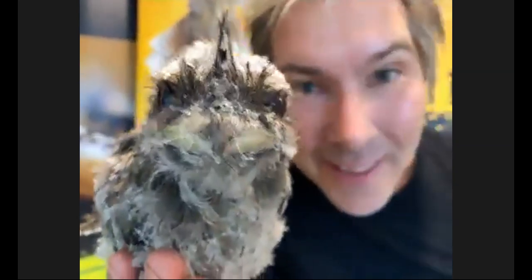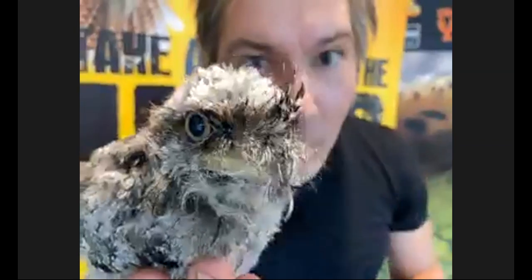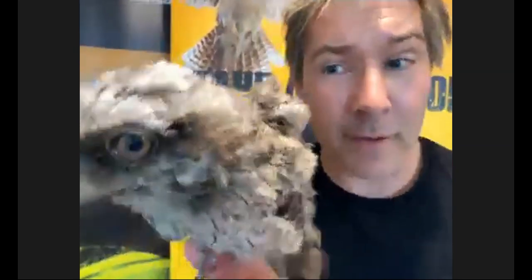Now, this is Hawkeye. And this little chick here is 4 weeks old. Now, everyone calls them an owl, but they're not an owl. They don't have talons, and they use these little sensory feathers on the tip of their beak to pick up a moth or an insect on the wing. They often sit around or roost on our street lamps, and that's where all the bugs are attracted to. Now, remember, it's not an owl. Next time someone says tawny frogmouth owl, they're incorrect.